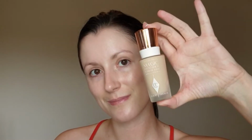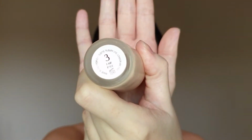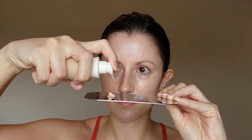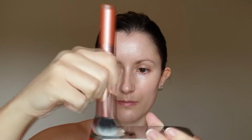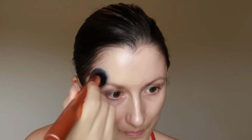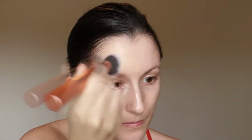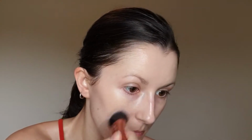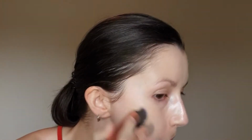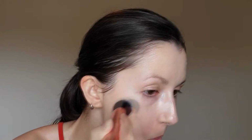This claims to be a buildable demi-matte that stays in place for up to 13 hours. You can see from my pump here that it is very thick and very stiff. It also dries down incredibly quickly, which is why I would recommend applying it with a brush and working very, very fast. If you try and apply this with a sponge, it will go patchy because it just dries down so incredibly quickly.